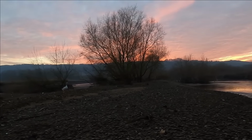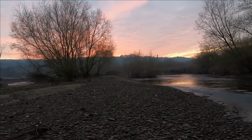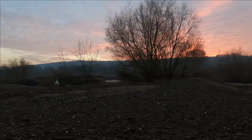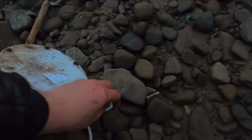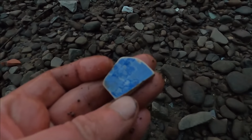The guard goose, going to see me off if I get too close. I don't think I'd find much if I insisted on exploring the inner part of this beach. I'm not spotting much. Blue and white though. Not sure if there's anything much going on in this pattern. Might just be floral.